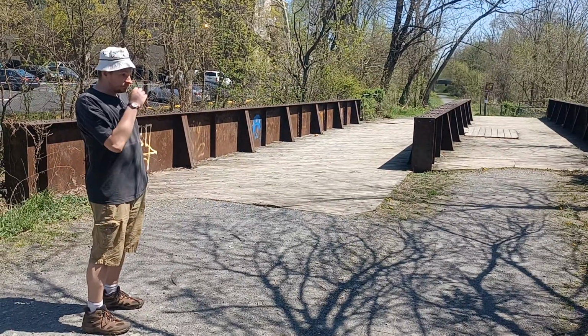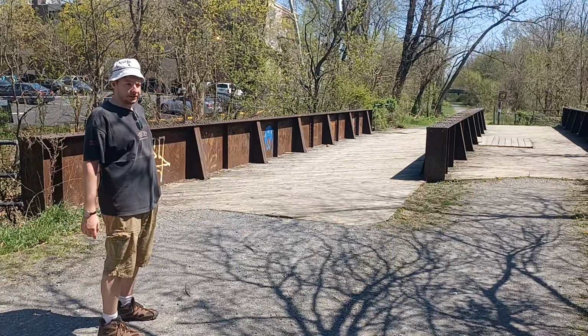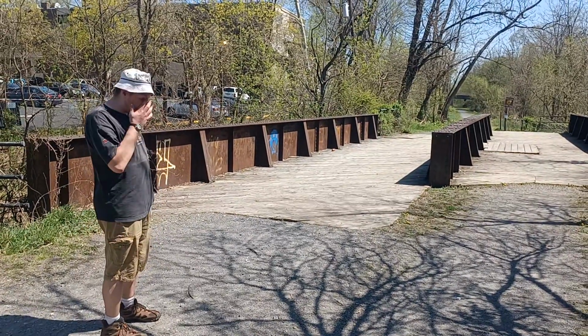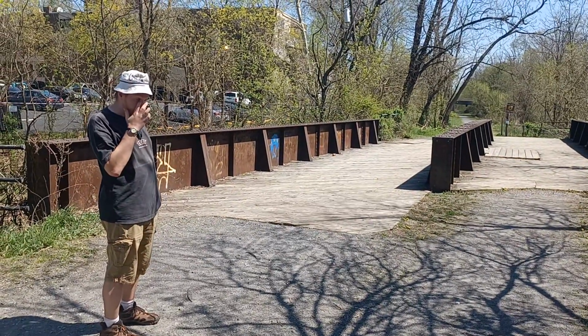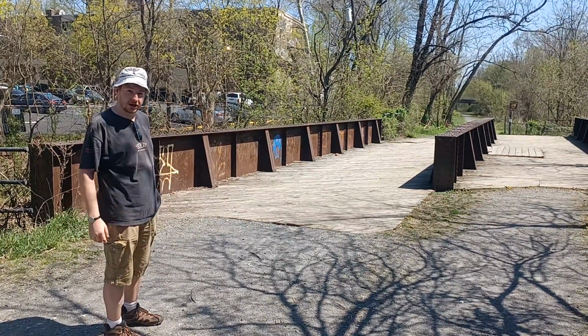There were several sections of the Belvidere that were double-tracked to facilitate north and southbound trains to pass each other simultaneously, but for the most part, primarily the Belvidere was a single-track railroad.